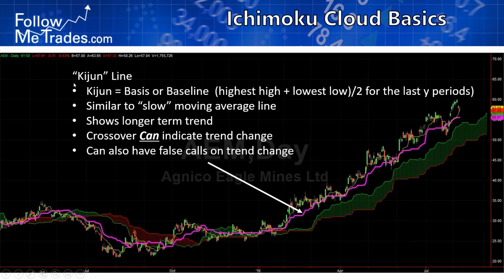Okay. The Kijun line is a slower line. I've got it bolded in purple here. It's calculated the same way: highest high, lowest low, the average for some look back period. The factory setting on that, I believe, is 22. That'll come up by default in your indicator or your study when you put it on a chart on your platform. Okay, so it's similar to a slower moving average line. It shows a little bit longer trend.